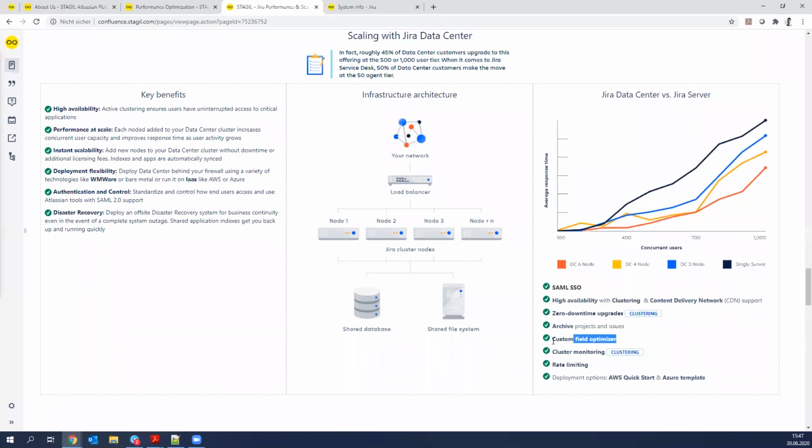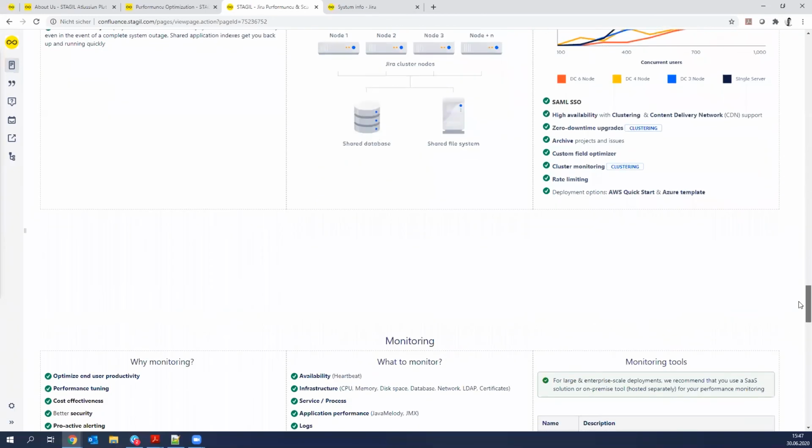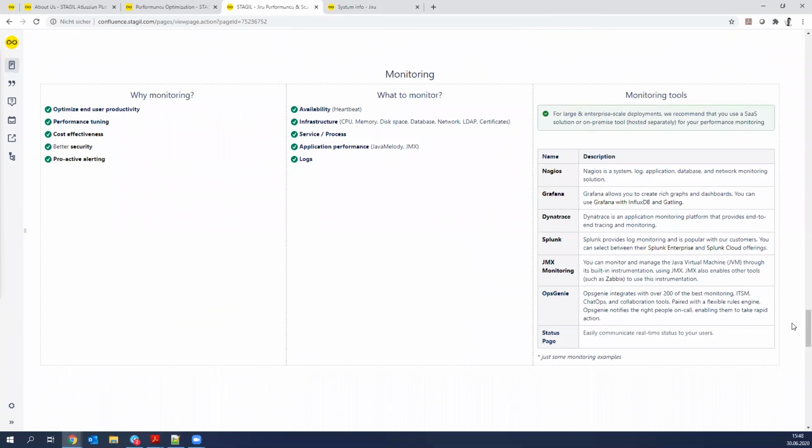It also comes with a custom field optimizer that helps you tackle the global context issue, as it states how much the custom fields are used. Cluster monitoring in a clustered environment, so you can get all the information about your cluster. It comes with rate limiting, so that you can limit the rate of REST API calls from your users. So this will also help you improve security. And as stated before, deployment options, which you can always run inside AWS or Microsoft Azure, right, with templates.